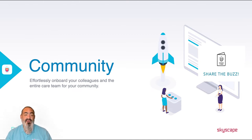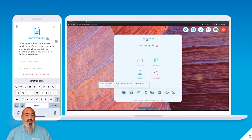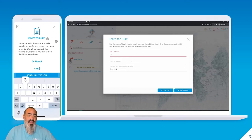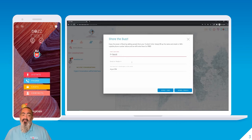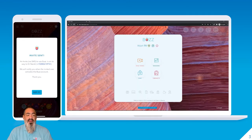One of the first things we want to do in Buzz is actually add someone to our Buzz circle. And we can invite someone to our Buzz circle either by sending them a text message or via email. And it's just as simple as, I have my mobile device to my left, my computer to my right, just tapping on invite. Once I get to the invite screen, I can send the invite to them either via SMS text message or by email. And they will receive it from us, from Skyscape. So you still keep your anonymity about that invite that you're sending.